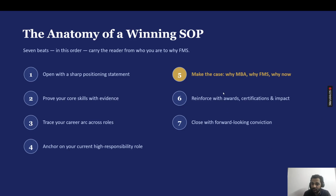And again, in your SOP, I'm putting a strong point here: why MBA, why FMS, why now? This is the main question they want to ask you in the interview, as well as something you need to mention in SOPs. Then you define your certifications, awards, or any impact. And after MBA, what person you will be, or where you want to be. That also they may ask, or you need to write in your SOP that, hey, with this I'm going to achieve that, right?